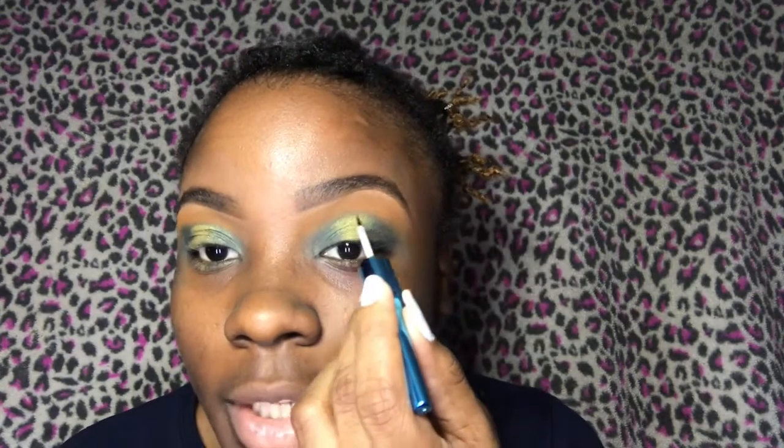Anyways, gold eyeliner. If you have some gold eyeliner, use it, or whatever color you think will go with this look. However, I have gold. I believe gold will go well, kind of like an emerald green. You're going to trace out your halo at the top. My light, how rude. See? No respect. But you're going to trace out the halo.